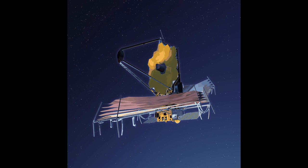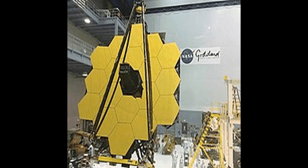JWST orbits the Sun near the second Lagrange point of the Sun-Earth system, which is 1,500,000 kilometers farther from the Sun than the Earth's orbit, and about 4 times farther than the Moon's orbit. Normally an object circling the Sun farther out than Earth would take longer than 1 year to complete its orbit. But near the L2 point, the combined gravitational pull of the Earth and the Sun allow a spacecraft to orbit the Sun in the same time that it takes the Earth.